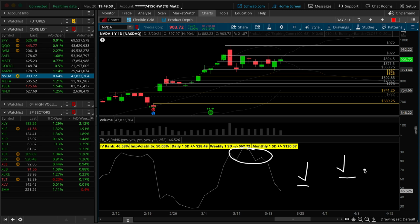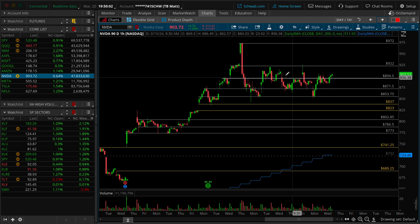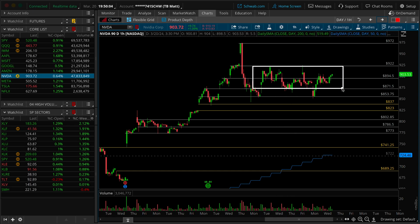This is a good thing for traders who really want to take advantage of not inflated premiums, and maybe look for IV to increase to actually give you a boost in the premium in the underlying. So if we take a look at the actual price action here, it's a balance range. Obviously, bullish activity happens over the 50% mark. That's 894.50. Breaks higher lows over 922, tradable in the upward direction. Any consolidation in the lower portion, okay, maybe it's to the downside.